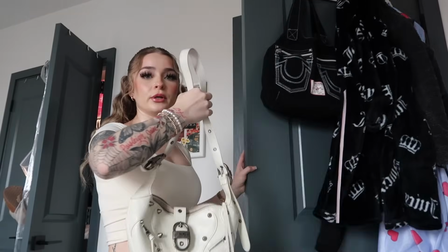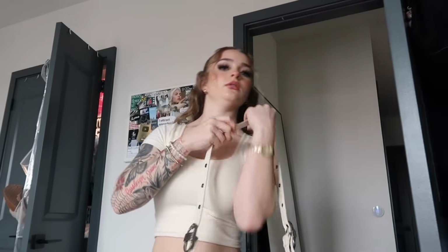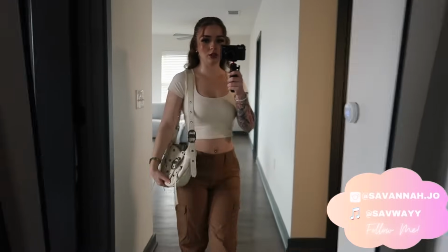Okay, now I need to figure out the purse situation, because that is the last thing that I need to figure out. So this is the purse. It's super cute. The only thing is I'm wearing gold, so I don't know that this necessarily goes, because I'm wearing gold jewelry. But what do we think? Is it cute with it?